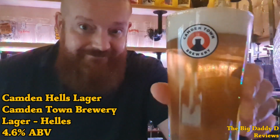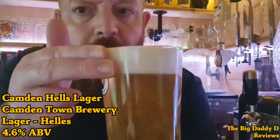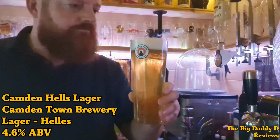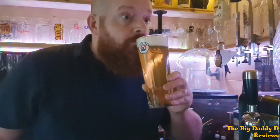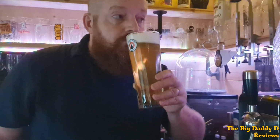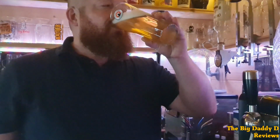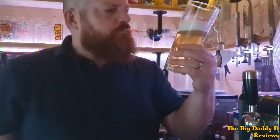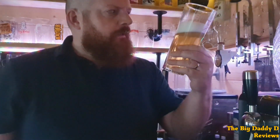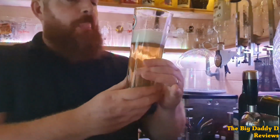Upon pouring in the glass, we're getting ourselves a straw-coloured beer, nice and crisp and clear. There's plenty of carbonation rolling up the glass, and we're getting about 2 fingers worth of lovely white head. On the aroma, it smells lovely and crisp, nice and malty, and a little spicy and peppery on the back end. On the taste itself, we're getting a light, smooth, sweet lager, nice and wafer-like and biscuity, with a subtle bitter finish on the back end. Not overly bitter, but enough to make this a well-balanced beer, and one that's very drinkable indeed.